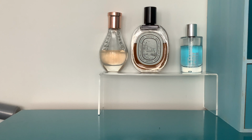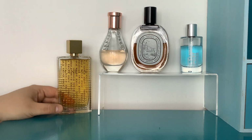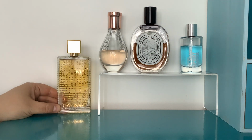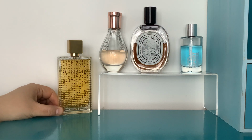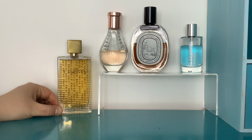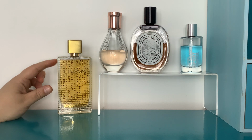Alright, this is another one that, again, I got on eBay. I can't even remember what this bottle cost me, but it was much more affordable than it is new. This is Cinema by Yves Saint Laurent. There are a couple of alternatives to this, one of which I have and one of which I'm planning to get, so I can see if it's a good replacement or an affordable alternative to Cinema.